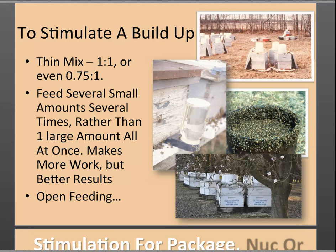I know you might think this is nuts, but I've tried it, and I urge you to try it. Take a colony that you're trying to build up and put a whole bunch of nectar on it in the morning and take it off in the afternoon. I will bet you that colony will take more sugar, not nectar, sugar, than the colony right next to it that you put a feeder on that's got it on 24/7.